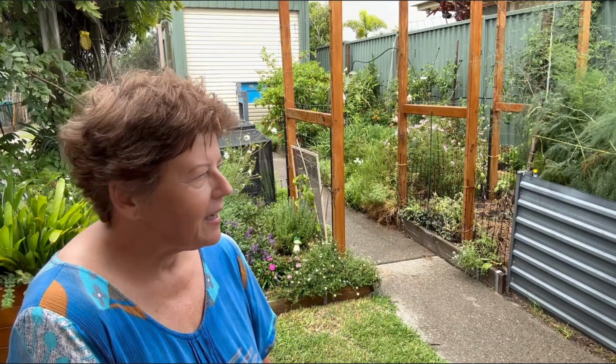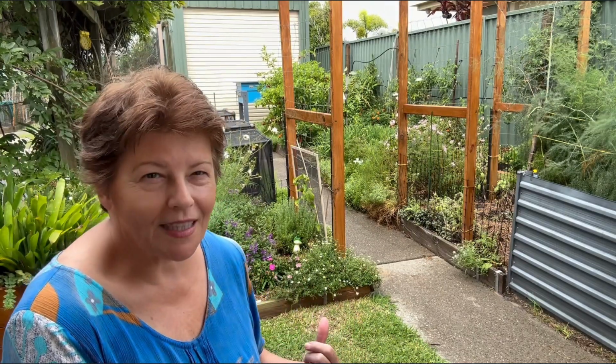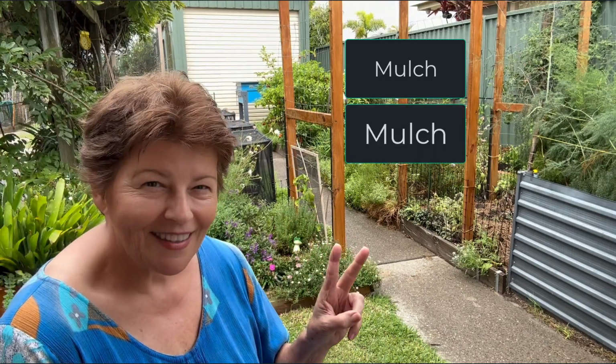So I've got 3 tips to share on how I got through these last 4 weeks in a very hot garden in January. Tip number 1, mulch. Tip number 2, mulch. And tip number 3, mulch.